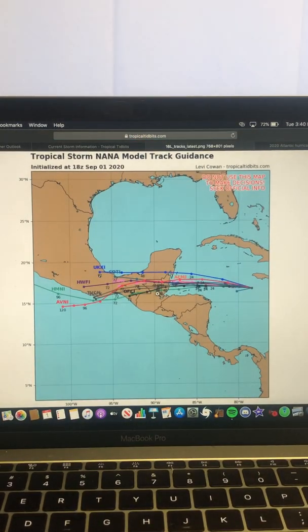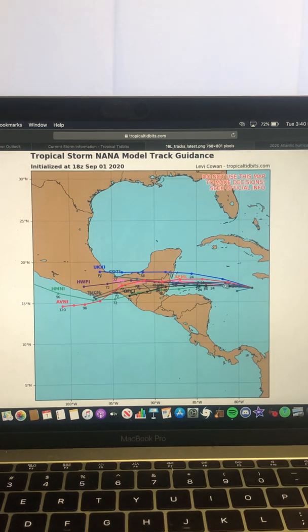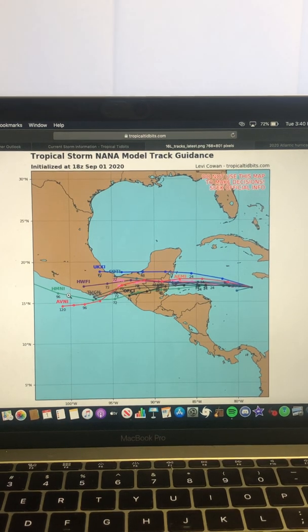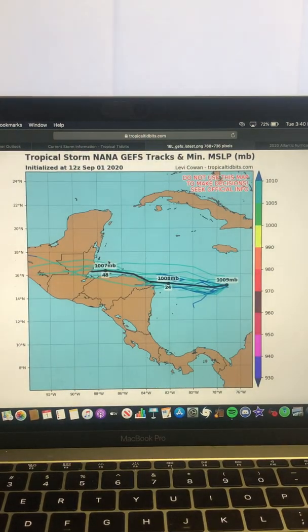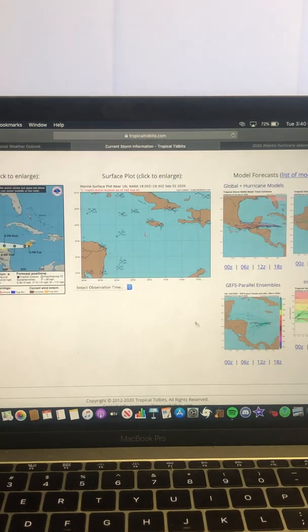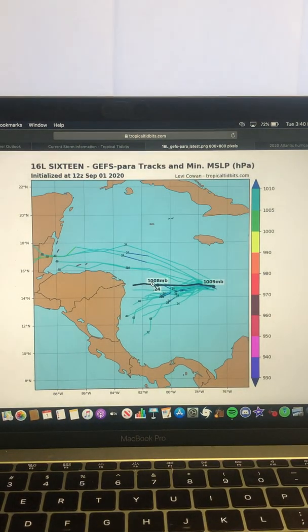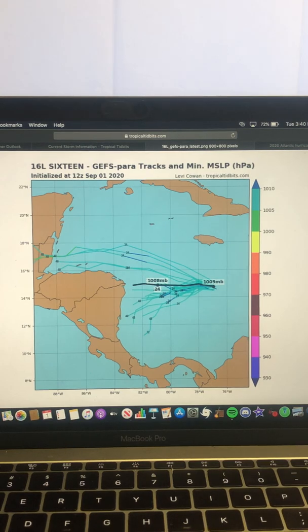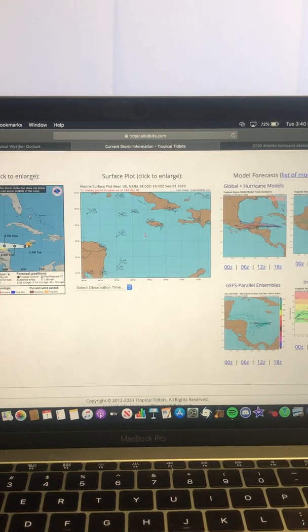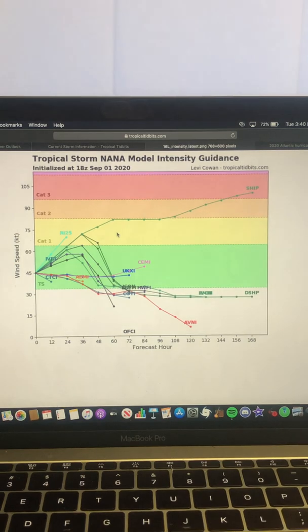Here's the hurricane model track guidance. You can see they all have very good agreement. It will continue west into the Central American areas of Belize, Guatemala, and then into the Eastern Pacific Basin. The GFS model also shows it going into Central America, so there's generally pretty good agreement. The GEPS, this is the CMC ensemble track model guidance, and it's just all over the place. It generally does this, so it's not really something you should pay too much attention to. It's not all too important.